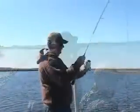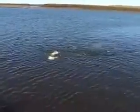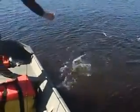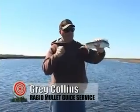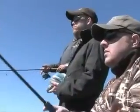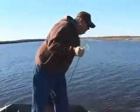So we got us a nice Dallas Creek trout. That's Greg Collins right there, folks. He's our camera boat driver, and he's catching more fish than the fisherman. A little on the small side for here, but nice little trout.